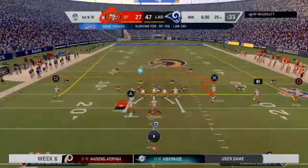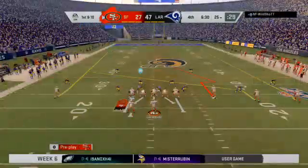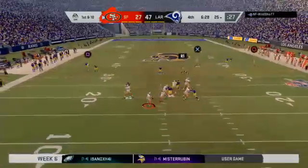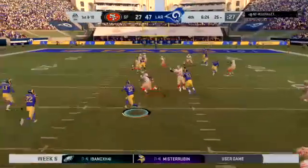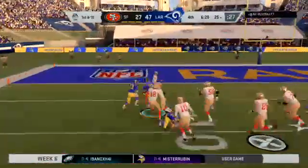Watch the twist. Hey, switch gears. Check. Wait. Throwing on first is Garoppolo. And he's going to be intercepted a third time. Picked off by the safety, Eric Weddle.